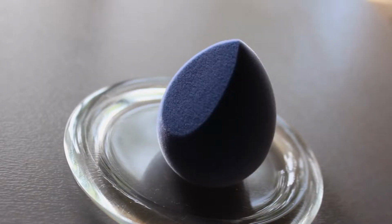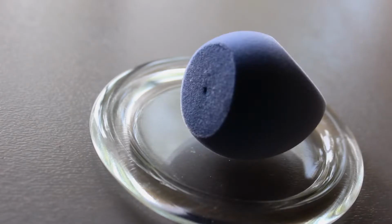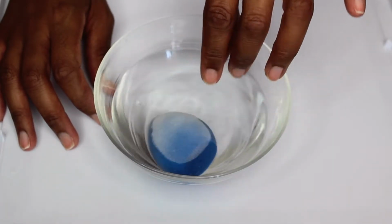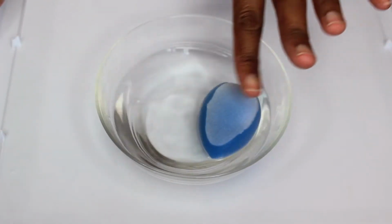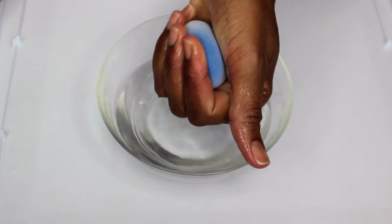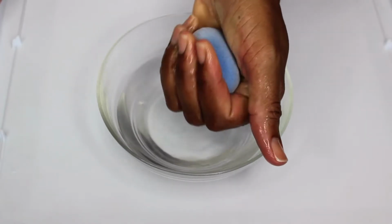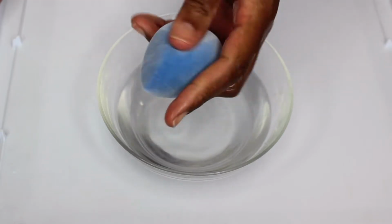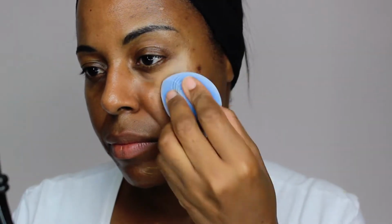There's a learning curve with this sponge because it feels nothing like a Beauty Blender. It's a completely different material, and it's soft, with kind of a fuzzy feel to it. Once it gets wet, it doesn't grow in size like a regular beauty sponge. It just feels wet. I like this side to use wet or dry for blush and highlighter. Foundation, absolutely not.